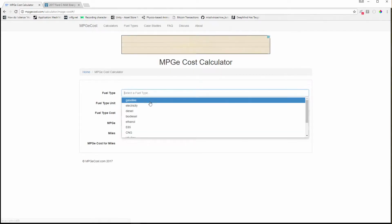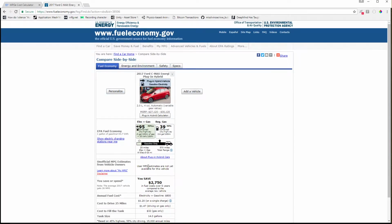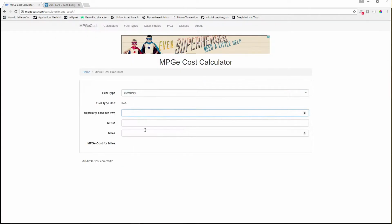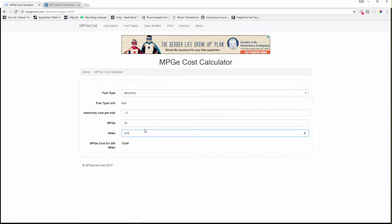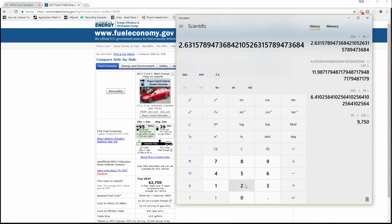Let's say that you have an electric vehicle and your fuel type is then kilowatt hours. Let's say that it's this Ford C-Max plug-in hybrid and you have a 95 MPGe. And your cost of electricity, let's say it's the national average of 12 cents per kilowatt hour, so 0.12. And your MPGe is 95. And you want to go 250 miles. Now you know, in order to make that trip, it's going to cost you $10.64.